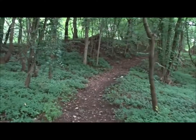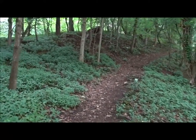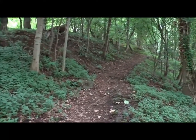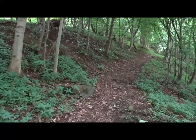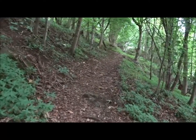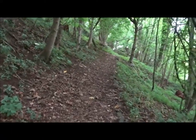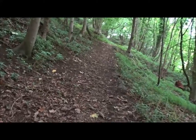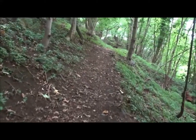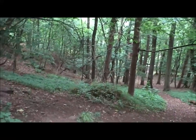About 400 or so metres along that road, you'll pass an old school on the left, then a bend, and those couple of steps that I showed you there are sort of right there. And if you go in there, you'll see this path in woodland, which almost instantly starts to go uphill.